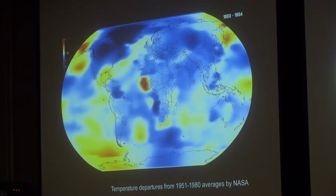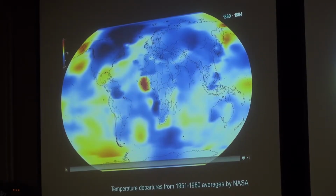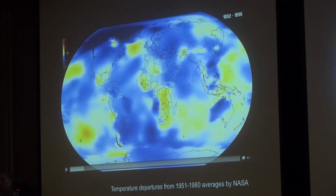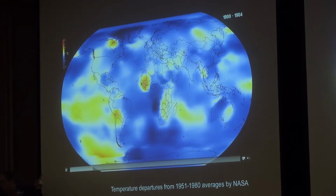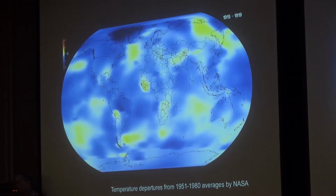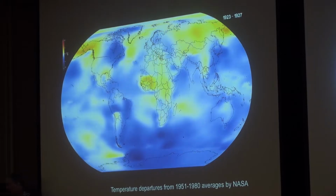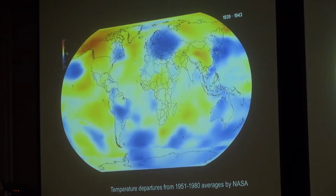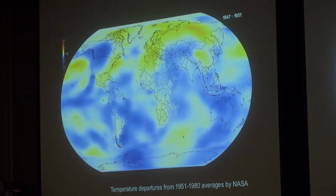Oops, that's not time travel. Here we go. All right. Is it going? There it goes. So you'll see it circle through. You see the years up in the corner there. And here we are in the beginning of the 1900s. You can see still blue colors pretty much everywhere, colder than normal. Now we're getting to the 20s, the 30s. We have a little bit of a warm period here during the Second World War.